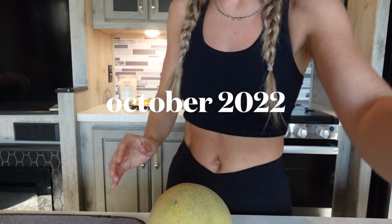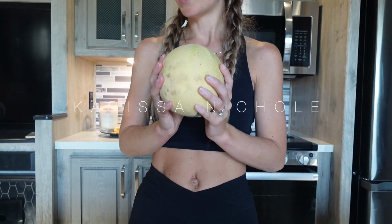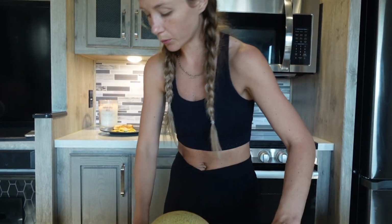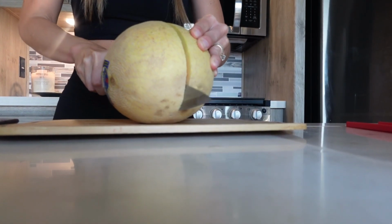For breakfast, I'm going to have, I'll show you, some avocado, everything but the bagel seasoning. I'm gonna have all that. But I also wanted to have a little fruit yogurt bowl. I wish I had strawberries because I love the combo of melon with strawberries.